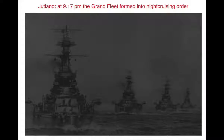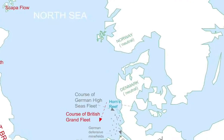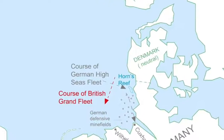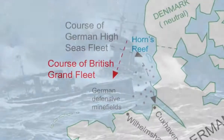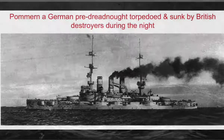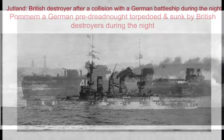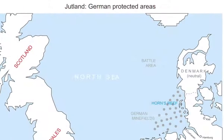After sunset, Admiral Jellicoe signalled the fleet to take night cruising order. This was close formation with his destroyer flotillas astern of the main battle fleet. Jellicoe set course for a position where he hoped to intercept the High Seas Fleet in the morning. Scheer steered towards the German defensive minefields and batteries around the Horns Reef. His course took the High Seas Fleet through the British destroyer flotillas, which fought back as the massive dreadnoughts broke through them. In the morning, Jellicoe had to give up the pursuit short of the German defensive minefields.